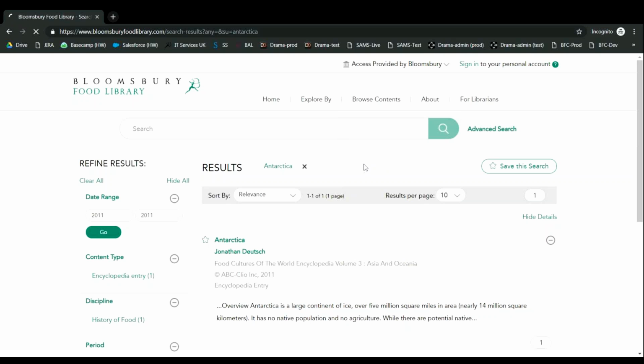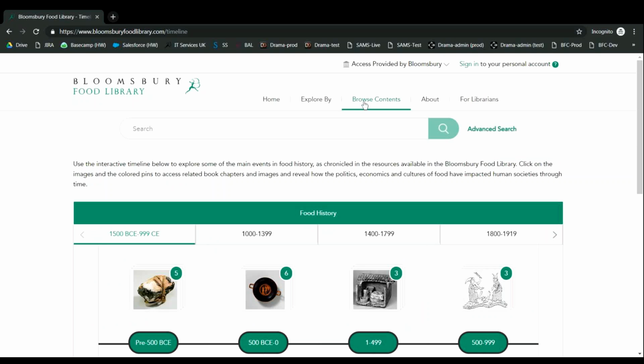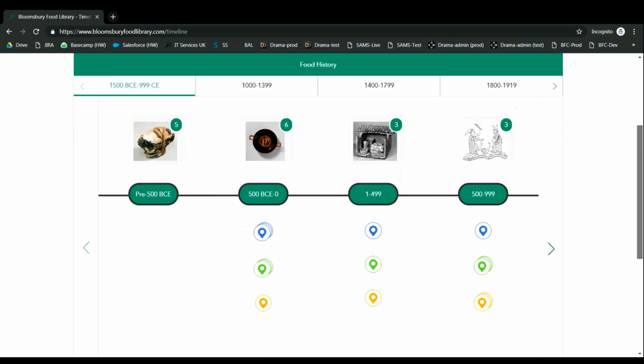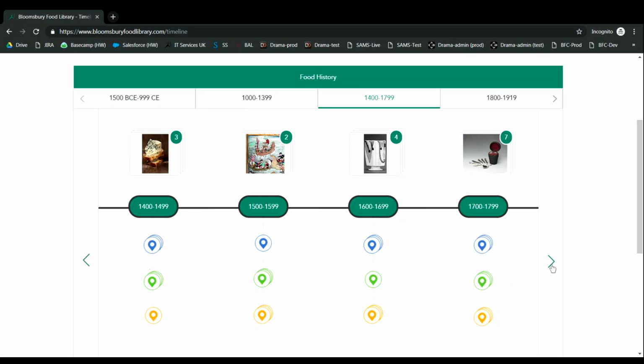Oh, hang on, I forgot the timeline as well. Another way to browse the content, going through the browse content menu, is the timeline. This is another feature that you'll see on our resources, and it's a visual timeline with facts and links to the content. This one you can see goes all the way from prehistory to the present day. So I can click on here to navigate it.